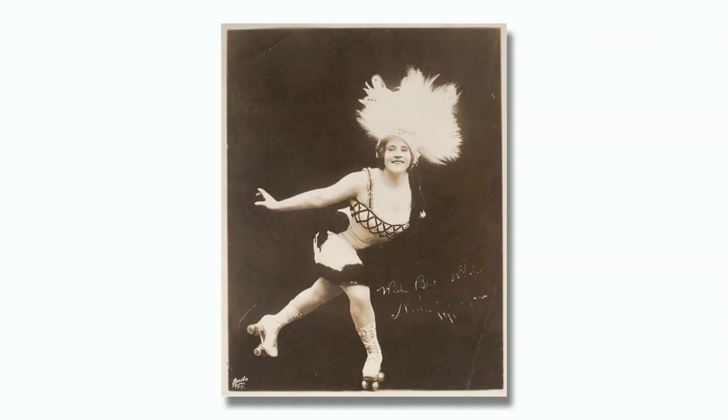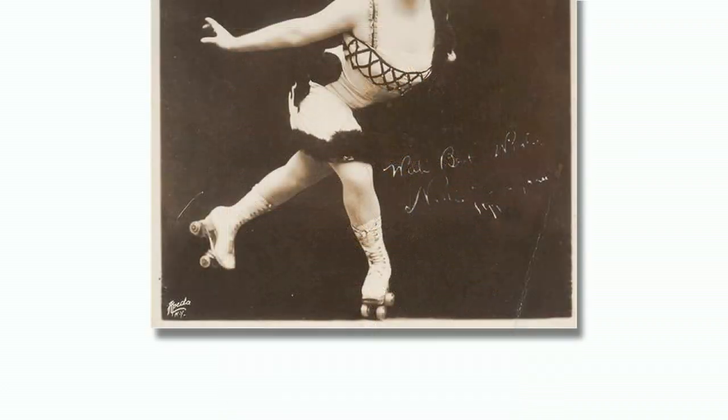Now, in the case of Nellie, we have a set of 1913 roller skates, and Nellie is wearing 1913 roller skates. What you probably can't see in the photograph, but you can see on the object, is that the wheels are made of wood. So, quite extraordinary skill required to actually do anything on them, I would think.